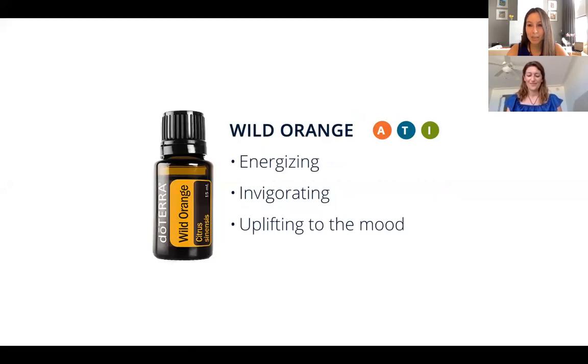And then last but not least, we're going to cover the wild orange, which is another amazing oil that I love to drink in water throughout the day because it's super energizing, very invigorating, and very uplifting to the mood. Wild orange is also known as the oil of abundance and positivity. Anytime I'm not feeling excited or I'm fatigued, I'll do a combination of wild orange and peppermint in my diffuser, and immediately it's better than having coffee in the middle of the day.